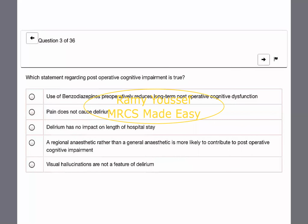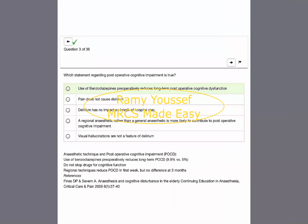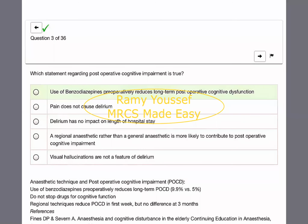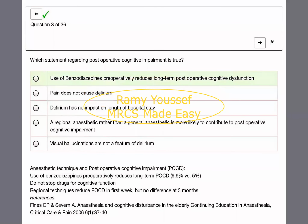I tell you, some questions related to pharmacology you can answer by exclusion in the exam, or some questions are repeated as they are. This question I didn't see for a long time in recalls, but here in eMRCS, eMRCS is adding new questions but not removing old questions. Whatever, as Dr. Ghada said and I said, you can use exclusion. Which statement regarding post-operative cognitive impairment is true? Use of benzodiazepine preoperatively reduced long-term post-operative cognitive dysfunction. Okay, this is the answer.